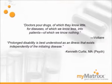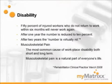Also, a quote from a gentleman named Kenneth Curtis, who stated that prolonged disability is best understood as an illness that exists independently of the initiating disease. And that's a very important definition to keep in mind as we go through things today. When we look at disability, about 50% of injured workers that do not return to work within 6 months are never going to work again. And it only gets worse with time. In fact, Brian, tell us a little bit about disability and workers' compensation.